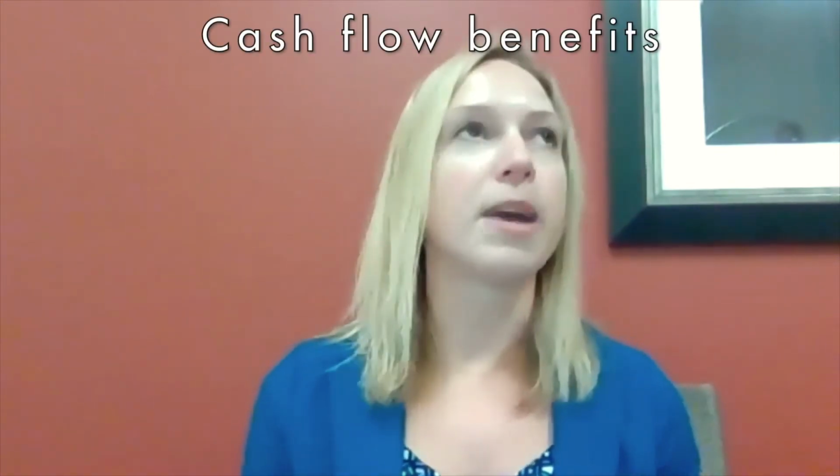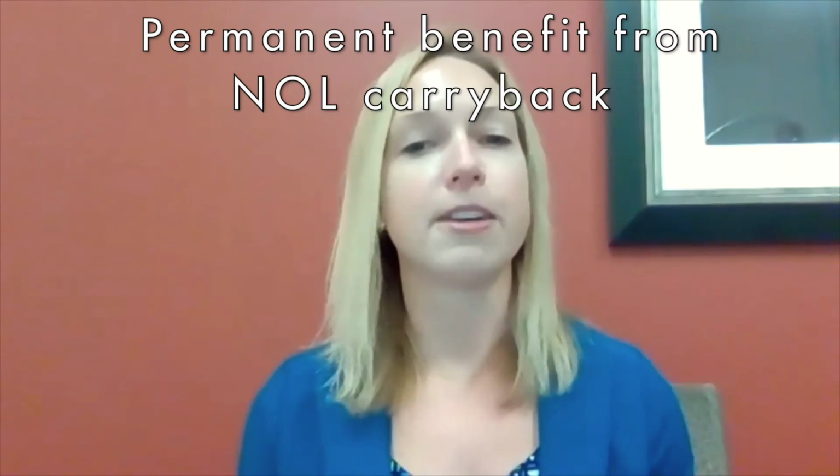So this can have a number of benefits from a cash flow perspective. But then also we've recently seen tax rate decreases in current years, notably the corporate tax rate going down to 21%. So when you carry that loss back to potentially 5 years ago, you could also see a benefit in terms of that could have been a year with a higher tax rate. So you effectively receive more benefit for that loss. I would say that creates a permanent benefit for carrying back that net operating loss.